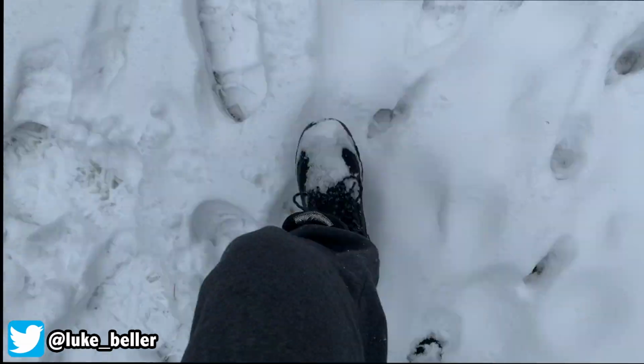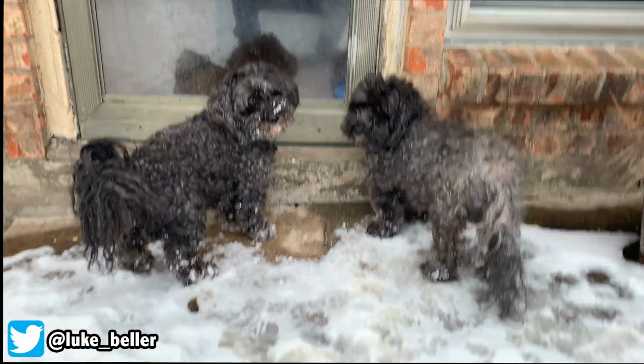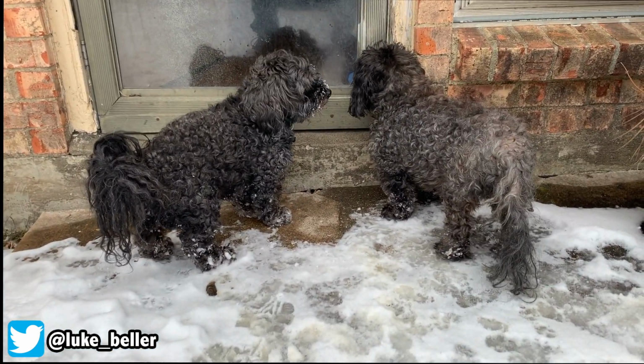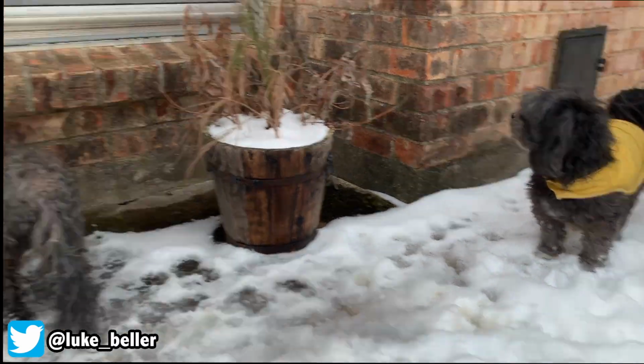Dude, my dogs are also enjoying this. As you can see, they're covered in snow, and there's tons of yellow snow. Yeah. What's up, guys? How do you guys enjoy the snow over here? You look a little cold. Were you eating the snow? What do you think? You have your little coat on. That should be good.